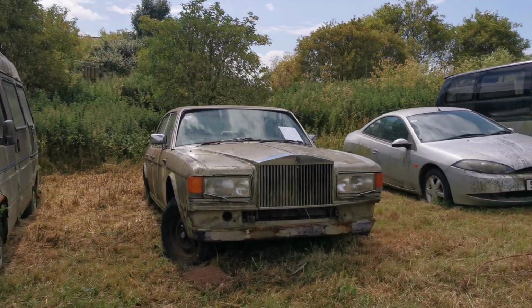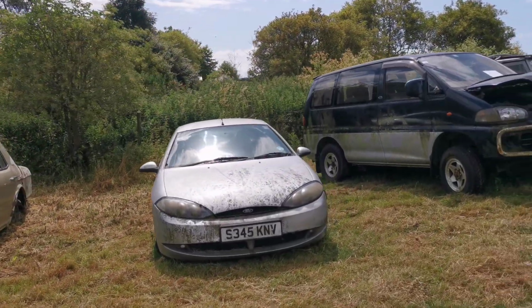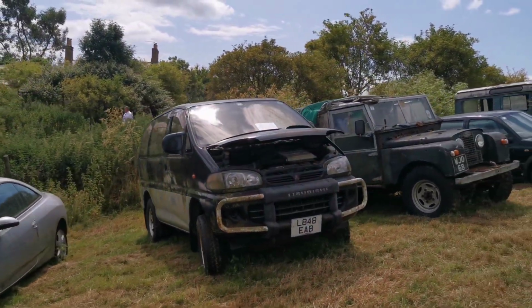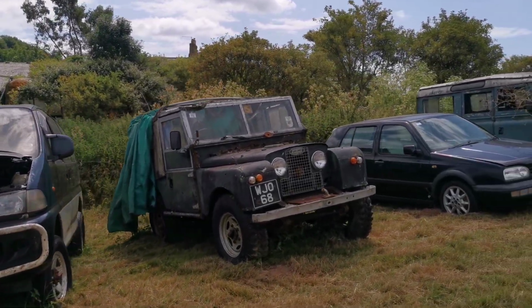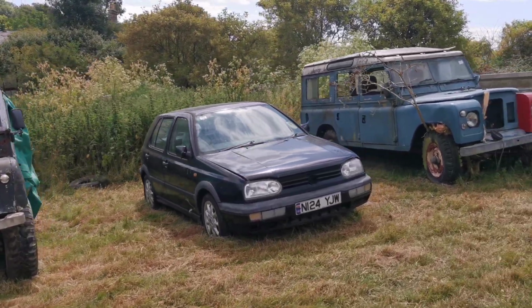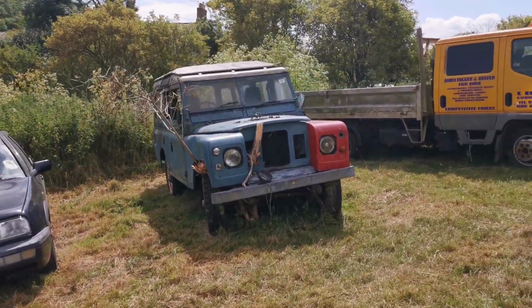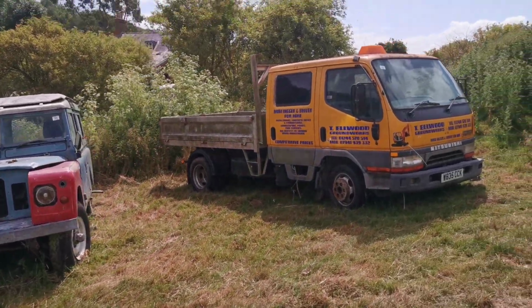Rolls Royce, Ford Cougar. Series Land Rover. Series 3 Land Rover with a tree still growing through it. And you know, Mitsubishi Cancer.